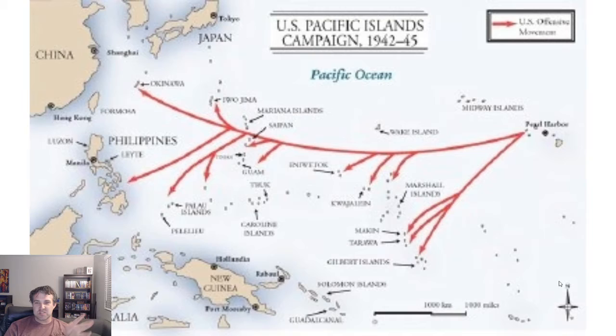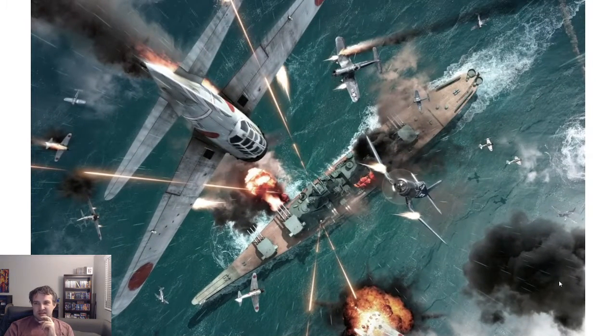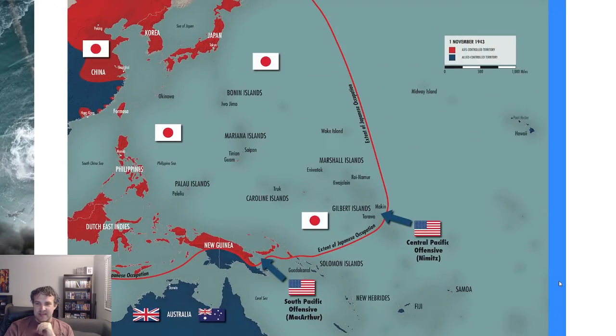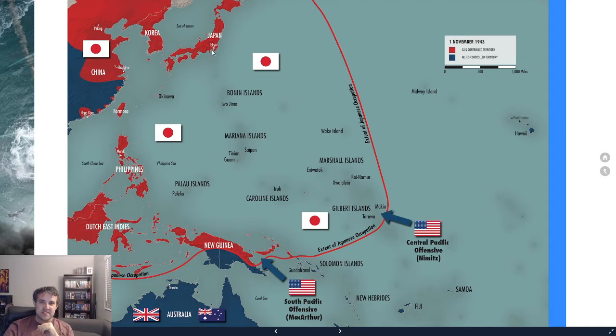And yep, we're spreading out in all directions, but only hitting the Japanese where they're weak. And then these are kamikaze planes trying to fly at our ships, where we are doing the island hopping thing, and we're pushing in, and the whole objective is to get close to Japan and knock them out of the war.